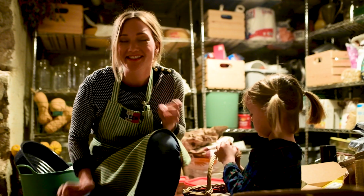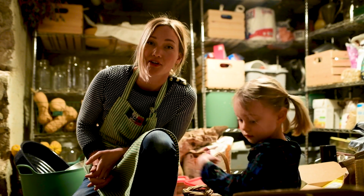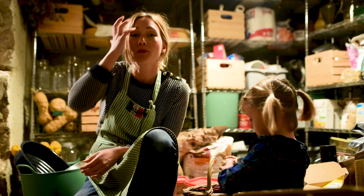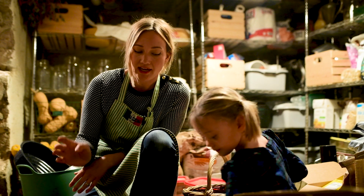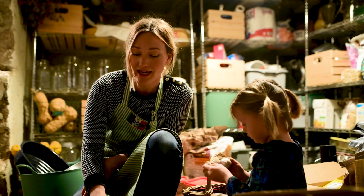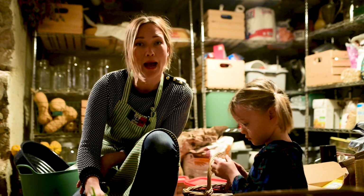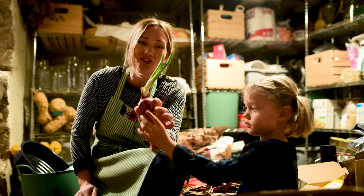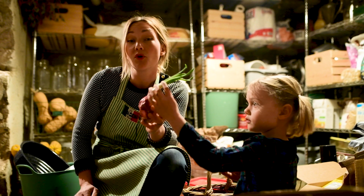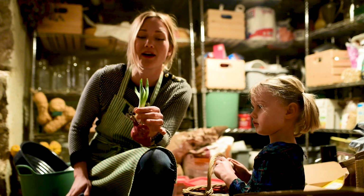Next up on the list is checking through all of the storage onions. Again, a super major crop for anybody who's going to be keeping things through the winter. These were harvested in July, and for the most part, they still look great. But what will inevitably happen this time of year is you'll start to get some onions that start to want to grow again. And so the greens will poke out.